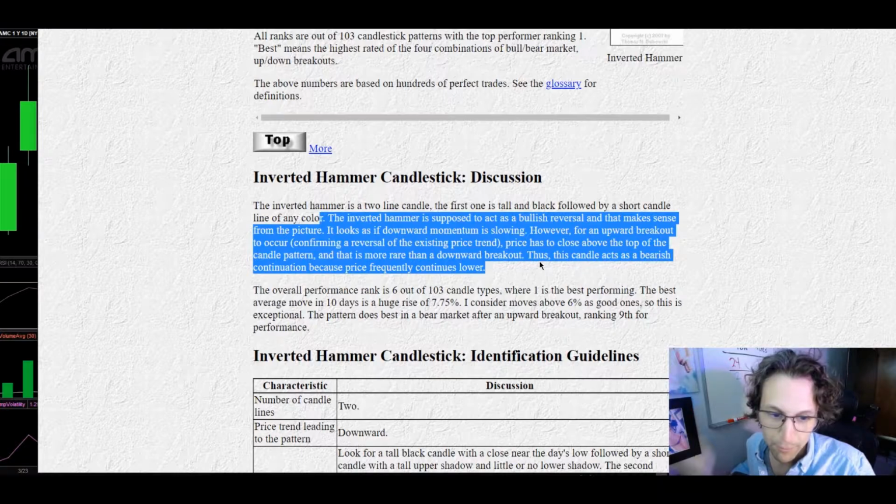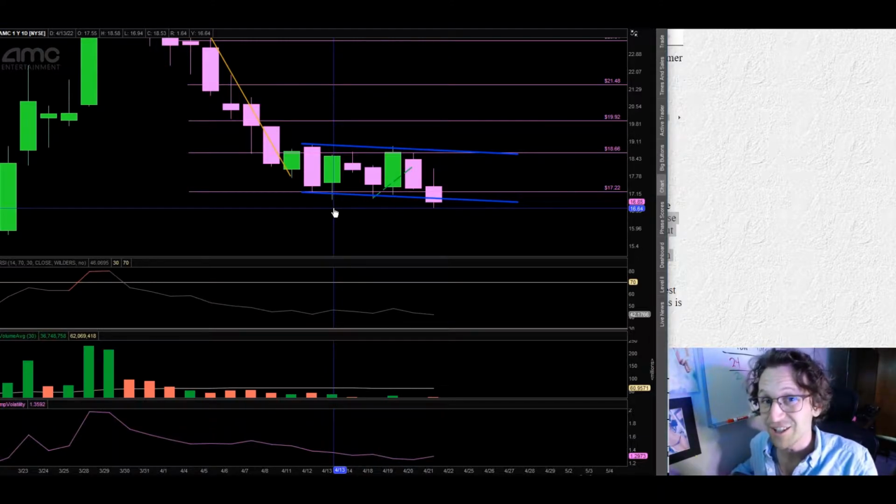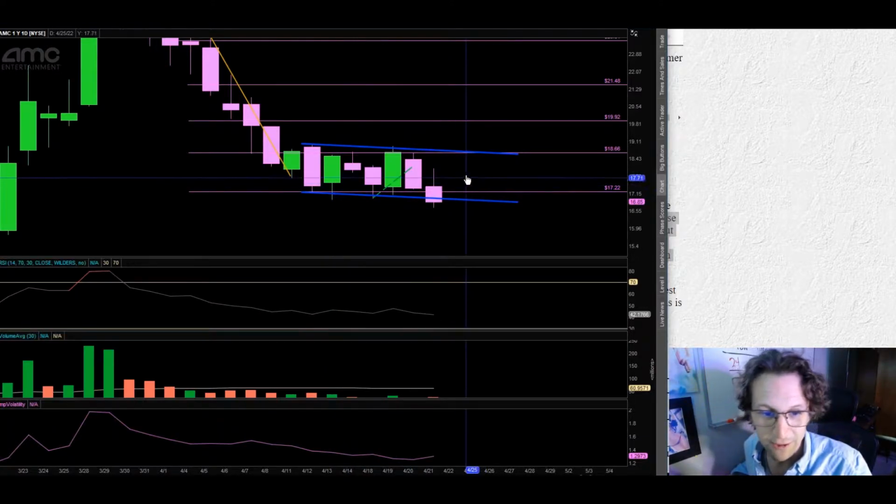However, for an upward breakout to occur, confirming reversal of the existing price trend, price has to close above the top of the candle pattern, and that is more rare than a downward breakout. Thus, this candle acts as bearish continuation. And that is what Bulkowski was also saying about the bullish doji, which is on the weekly chart. He said that the downside is easier than establishing a reversal. And that's going to be true here.